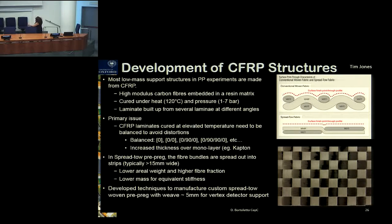You can see here a picture of some of the curings that you can do by putting this structure with waves of carbon fiber going in different directions in order to keep the structure flatter and balanced. You can do what is called a spread-to-prepreg technique in order to spread the strips. In industry, the strips come out about 15 millimeter wide, but you can change this and have a weave of 5 millimeter, which is more suited, for example, for a vertex detector. This is already being used now to make the ITK much lighter for the Atlas upgrade, already much lighter than the first detector.